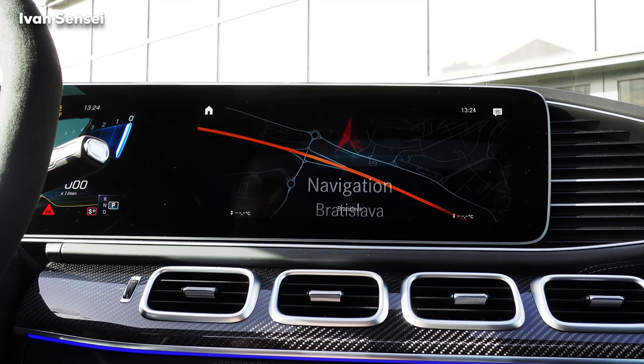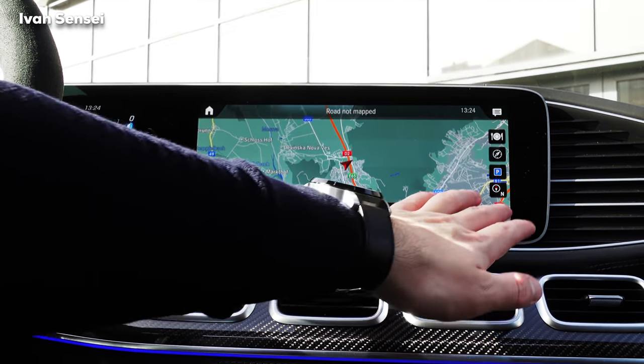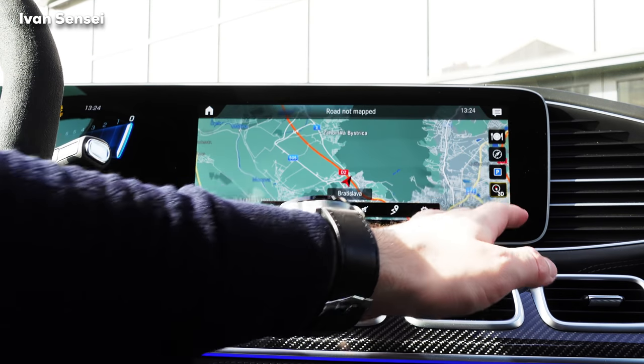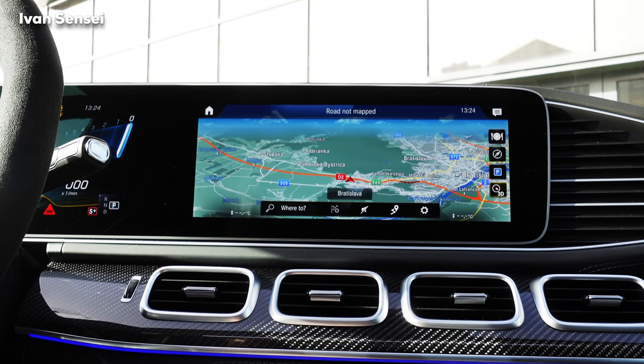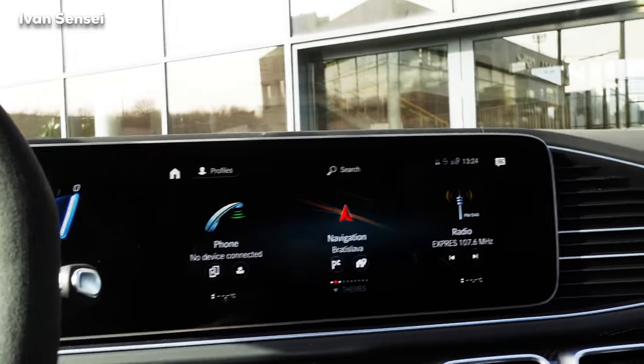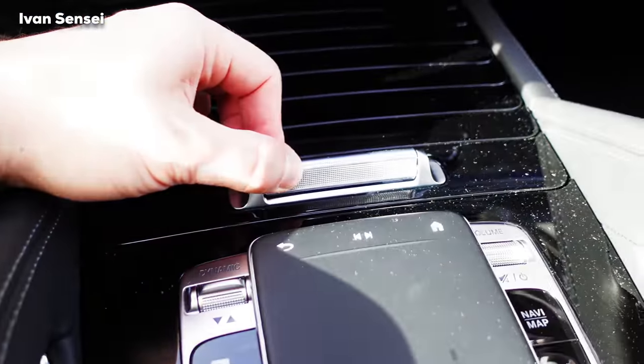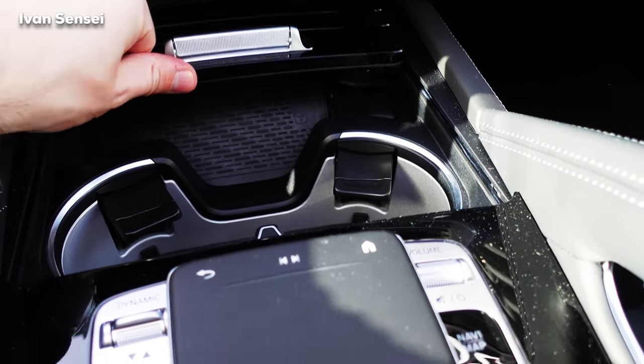Okay, in navigation, you have a large screen. For navigation, you can have head north, or head in 3D, in the direction of your travel, or 2D. So really good system. I really like this. Then in the middle, you have this roll cover. So you can open it.